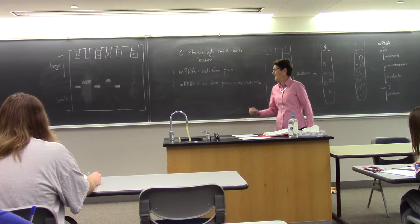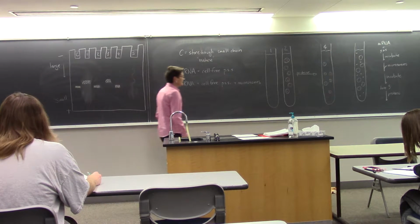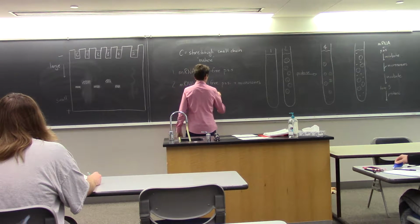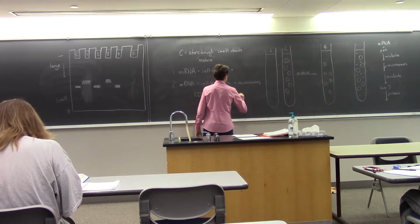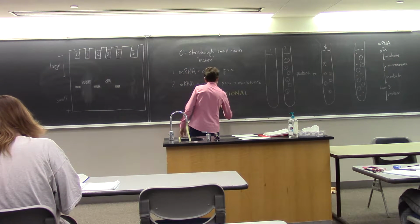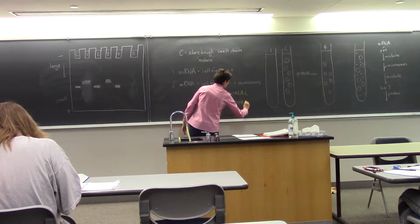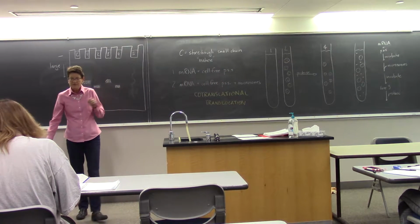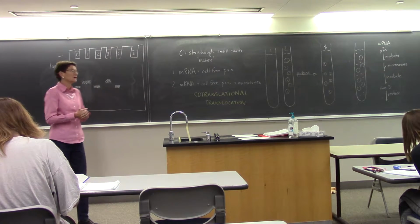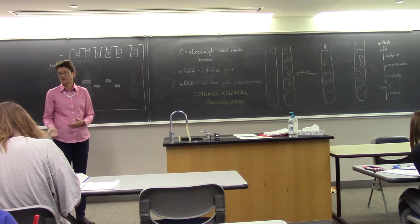So I remember that there was a big word that everybody back in the late 70s, early 80s just had to memorize. Co-translational translocation. Okay, so the movement into the ER required translation taking place. So the two events were simultaneous. Proteins are transferred into the endoplasmic reticulum during protein synthesis.